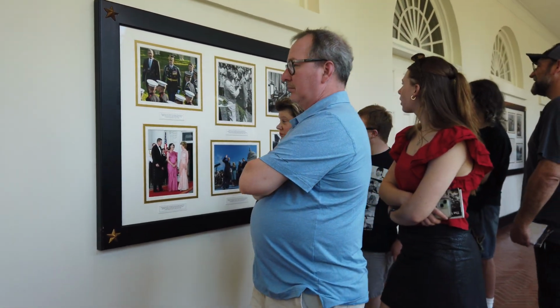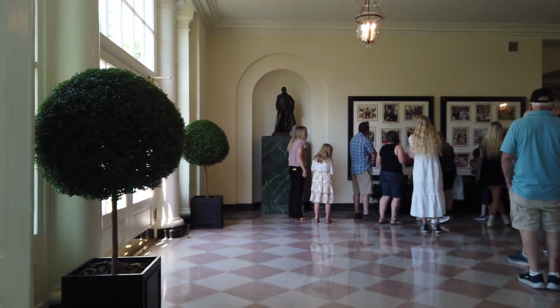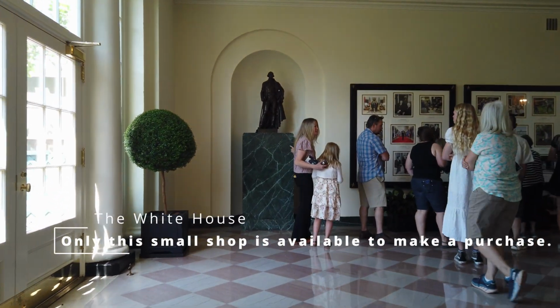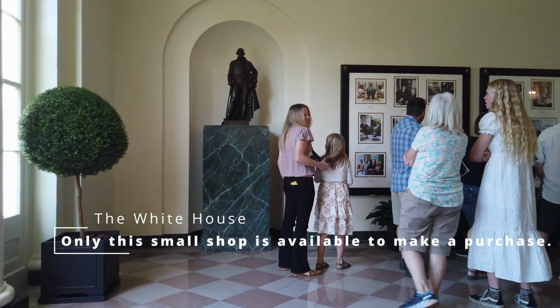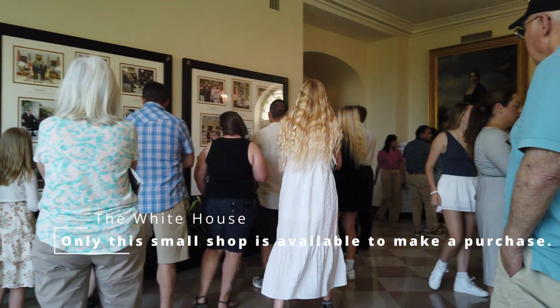There is a lot of history surrounding the White House. Unfortunately, you're not going to have a guided tour, so there's not going to be anyone there to tell you. However, most of the pictures that you look at will have photographs of presidents doing historic things.